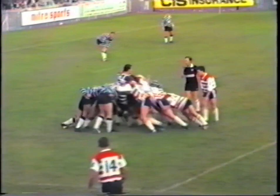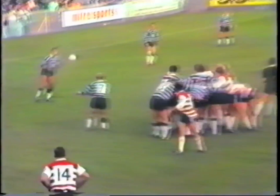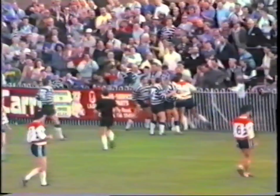The ball's into Derek Fox there. Back to Graham Steadman, going back over here. Graham Steadman on a long run, taking his opening, taking the fullback on. Graham Steadman going for the try. What a fantastic try by the Rovers stand-off half. Just look at this crowd rising to their feet.